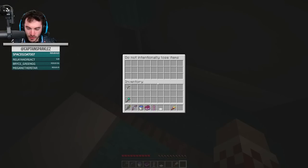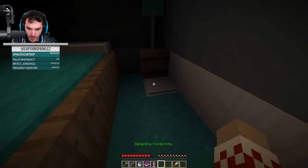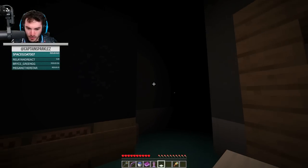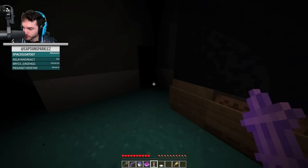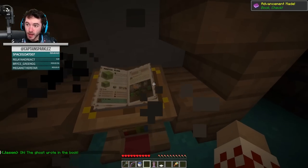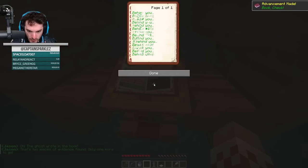Can't believe we're playing procedurally generated Phasmophobia in Minecraft. It's basically crazy. Beep, boop, beep, beep. Footprint failed, what the frick? Okay, let's see. There's a lectern in here. Write in the book, yeah! We got ghostwriting! That's two pieces of evidence found. Only one more to go.